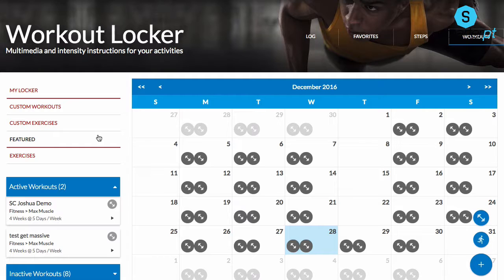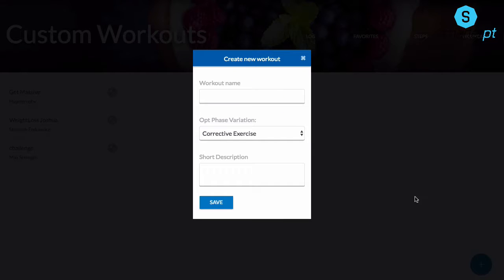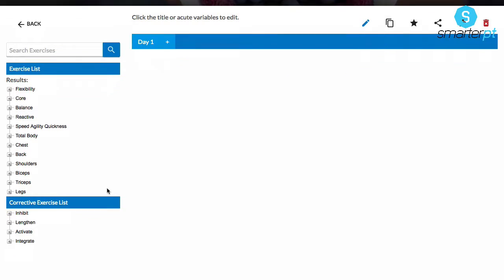Now, I know a lot of you guys and girls want to create custom workouts, which are very, very easy to do as well. Now, using the feature action button, you obviously create a new workout. Let's give it a name. Call it the legs challenge. Choose the phase, let's just say max strength, and just go max. Okay. Now you can pick and choose the results you want.